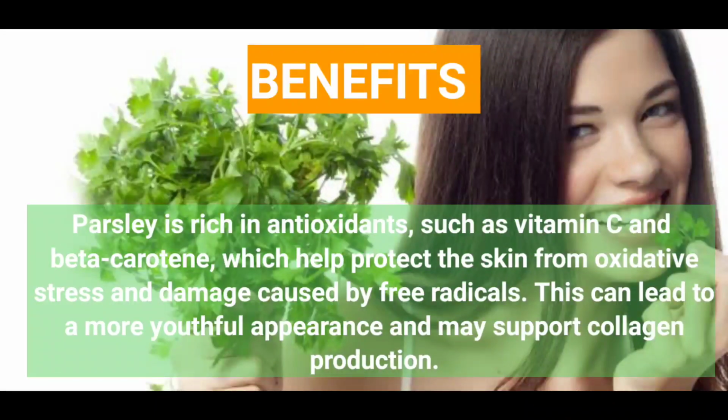Benefits of the cream. Parsley is rich in antioxidants, such as vitamin C and beta-carotene, which help protect the skin from oxidative stress and damage caused by free radicals. This can lead to a more youthful appearance and may support collagen production.